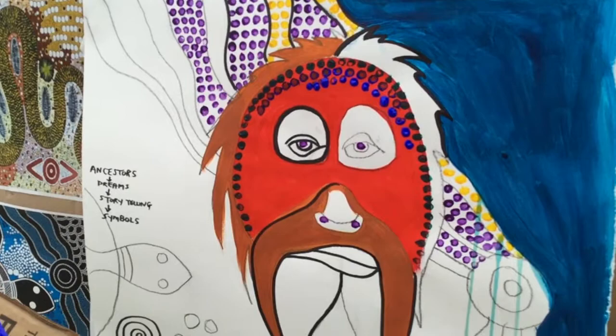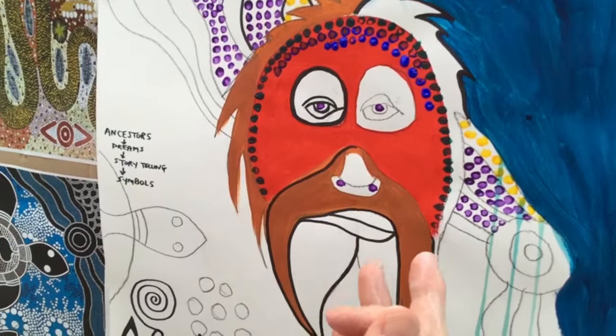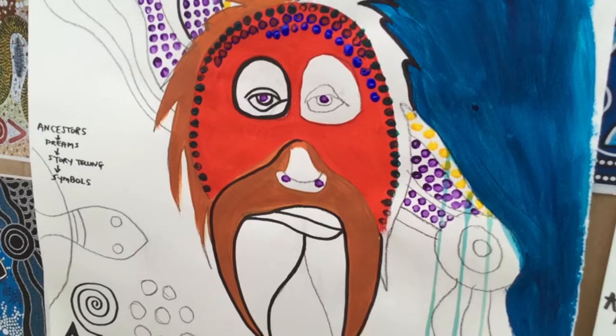So experiment. So purple and yellow work well together. Blue and orange work well together. What else? Red and green. I said red and green, blue and orange, purple and yellow. My mind's gone a bit blank now.